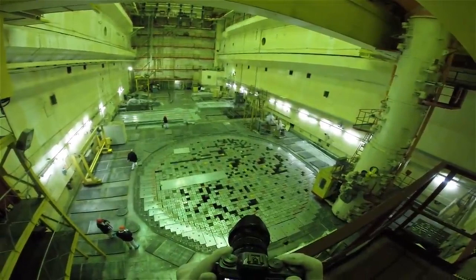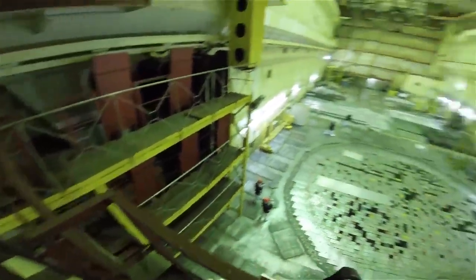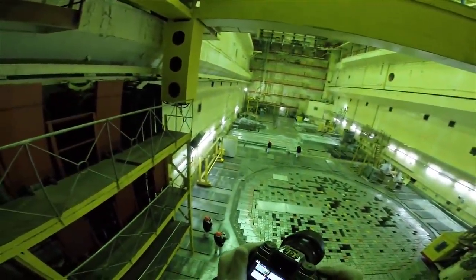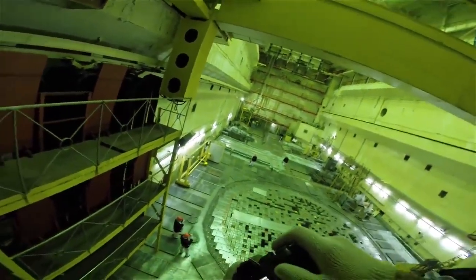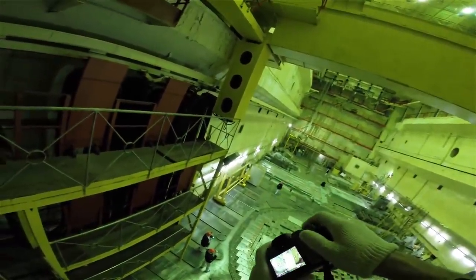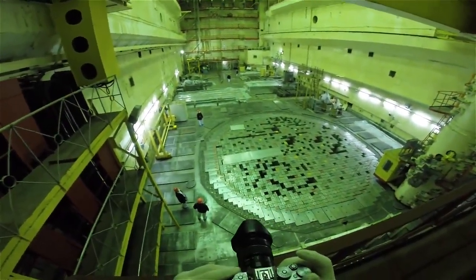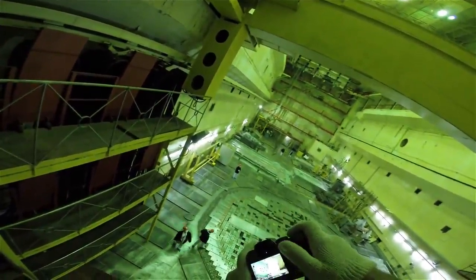Anyway, I think that is a good overview of the reactor fueling face in Chernobyl Unit 2. This reactor has been offline since the accident in 1991 that basically destroyed all of its number 4 generator and its feed water pumps. And it was a political decision not to restart the number 2 reactor, but to leave it shut down. And it's been that way ever since.